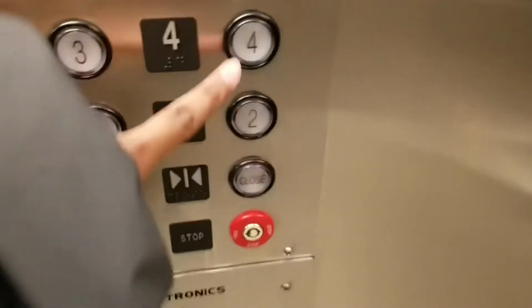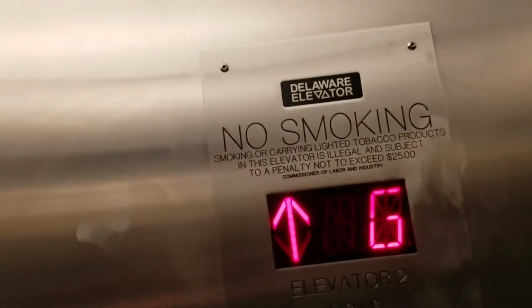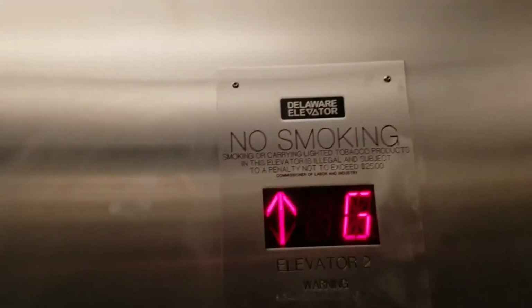Yep, the timing looks different on this one. We're going to go to 4, close the door. Miracle, the door bone works, I like that. And there's a Delaware Elevator logo here. I give credit to them for installing this elevator.